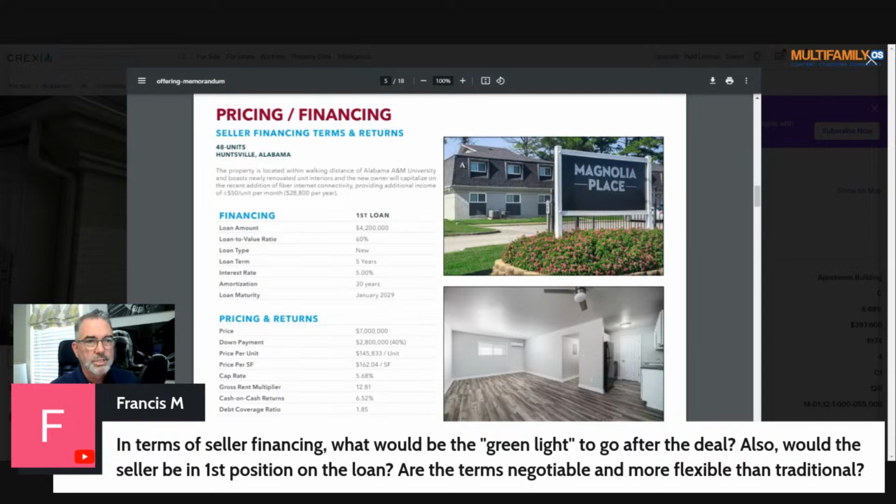Also, would the seller be in first position on the loan? Great question. I don't know. But you better know before you do it, because think about it: $2.7 million. This seller is asking me to come to the table for that. I better be in first position. If I'm raising that money with other people, I better let them know that, hey, the 2.7 that you all invested with me, well, guess what? We weren't in first position. The other deal got foreclosed on and we got wiped out. You better know the answer to that question before you go into it. My advice is only be in first position. Don't do anything otherwise.